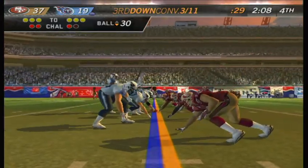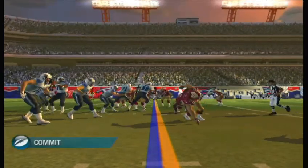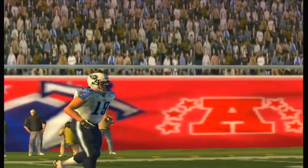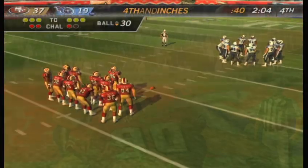Screen down. Only one man back. Blitz is coming, and he dropped it. Good defense and 3-and-out series are the way to keep your defense fresh and rested.